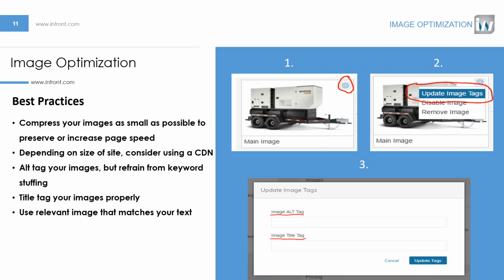Title tag. How many times have you uploaded an image onto your site and totally forgotten about the title tag? I'm guilty of it a million times. There've been so many times that I've gone back and my file name is img underscore and a bunch of numbers. So your title tag is a good opportunity to give a good description of what that image is actually about, preferably with the main keyword you're focused on within it.